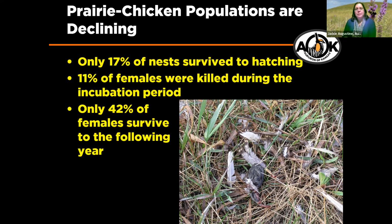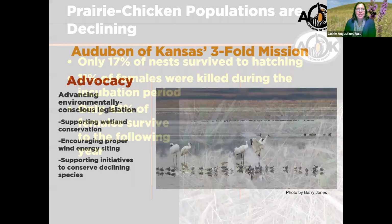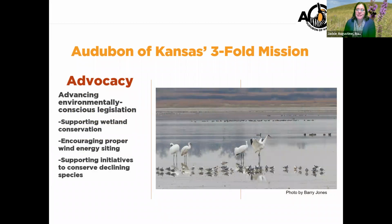And so, just hearing these declines made me leave my tenured job to join Audubon of Kansas. And we're trying to help prairie chickens and other grassland species through 3 means. The first is advocacy, or advancing environmentally friendly legislation. We support wetland conservation like these whooping cranes.